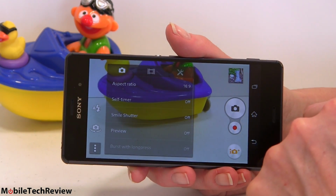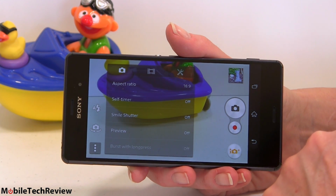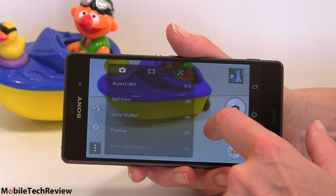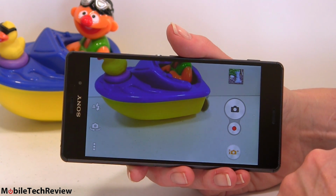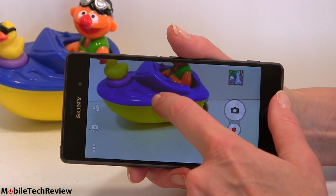And quick access to settings right here. If we're in manual mode, we get even more settings. You have very good manual control over this. And honestly, I would say that this really is a photographer's camera. I think autofocus is actually pretty on spot. Some people have problems with that.